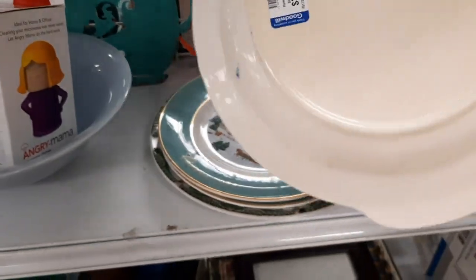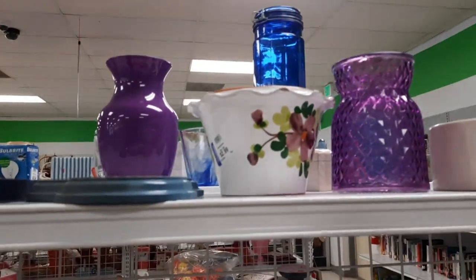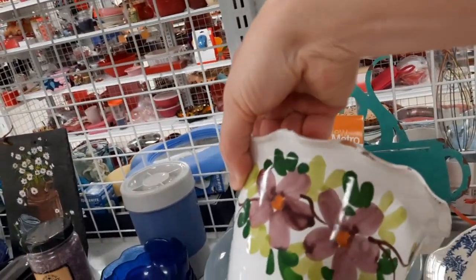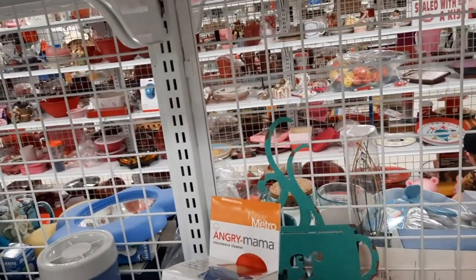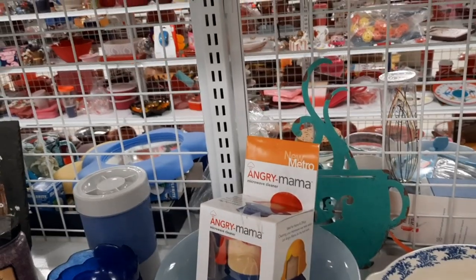Checking out the plates. See if there's anything exciting that will grab my attention. And then on the top there, I believe this is made in Italy. Yep. That had chipping. If it didn't have the chipping, I would have gotten that. I thought that was pretty. It was a nice shape to it. There, I'm giving you another look at the chipping.